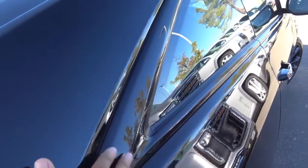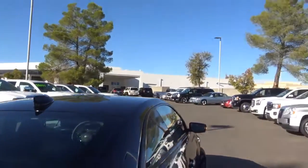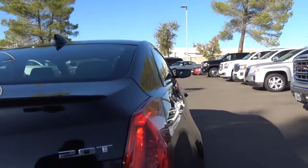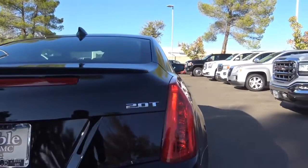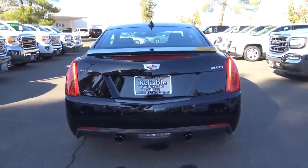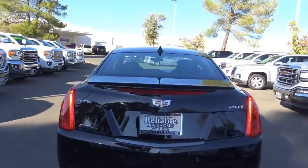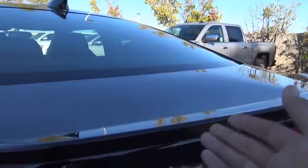Love the black molding on the windows here. Really nice. You also have a shark fin antenna. Coming to the rear, you have LED taillights with LED turn signal indicators. And you have dual exhaust tips with rear parking sensors. Another thing that comes on the carbon black package is the V-Series spoiler.